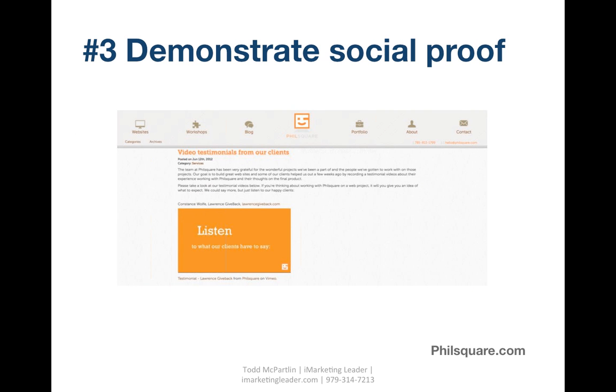Number 3 is to demonstrate social proof. So this goes back to the reputation piece. If you can get people sharing and liking your videos, commenting positively on your videos, that demonstrates social proof to your potential prospects. They look at that as other people have done business with you or are doing business with you or are about to do business with you, and they in turn want to do business with you.